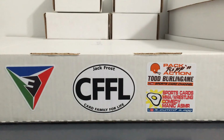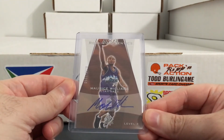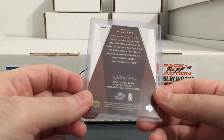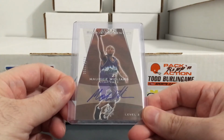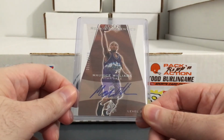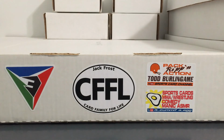For the Utah Jazz, unfortunately I didn't have any Stockton or Malone autographs, so I went with this Mo Williams rookie auto from SP Authentic. That's 03-04. That was LeBron's rookie year and all those other guys from that great rookie class. I didn't buy a box of that. Like, there's no way I could have afforded that. Found this in a bargain bin for like $2 or $3. Yeah, Mo Williams was a solid player on the Cleveland Cavaliers team the first time LeBron was over there. Just one of those solid, like, veteran point guards that bounce around.